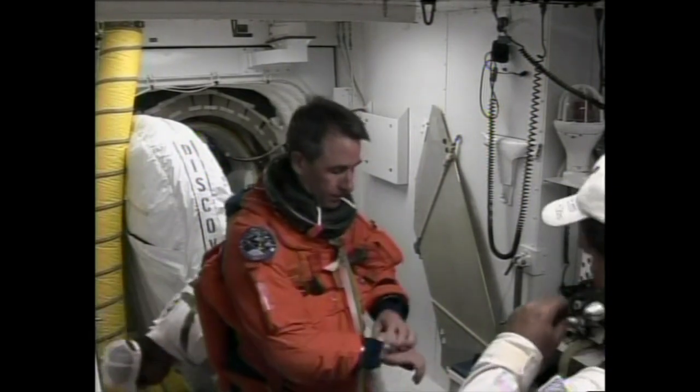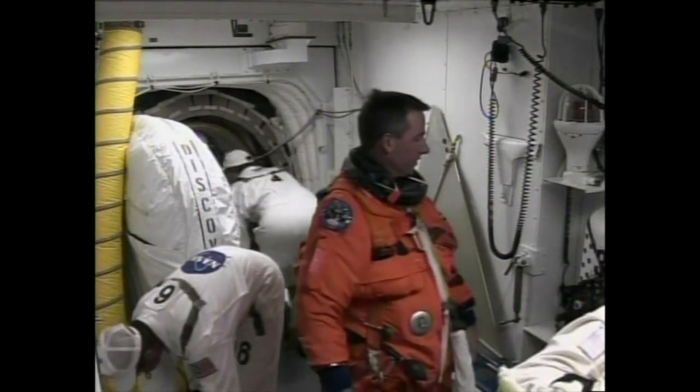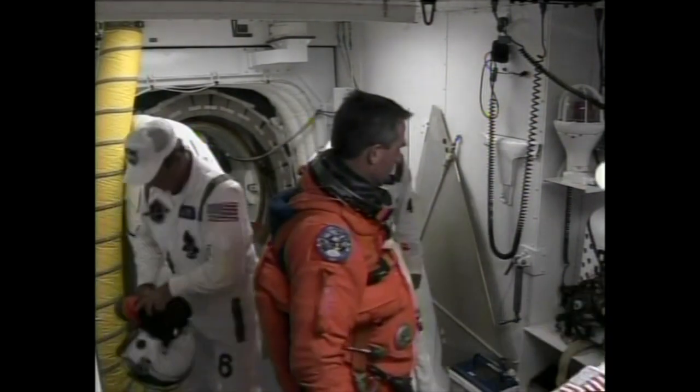There we see Steve Robinson in the white room. It looks like he's got his harness on, and he'll be ready to go in just a few moments.